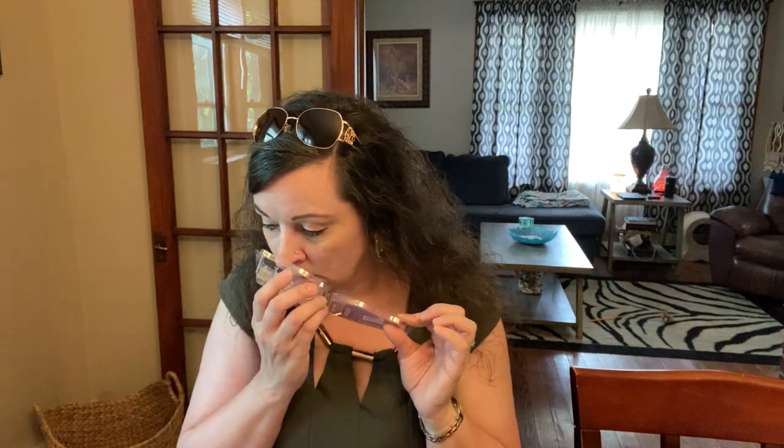The first one, cotton candy cookie. This one is cotton candy, sugared raspberries, cookies. I found this one to be medium. It smells like a different one on empty, the empty clam.